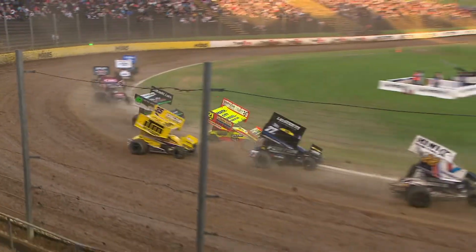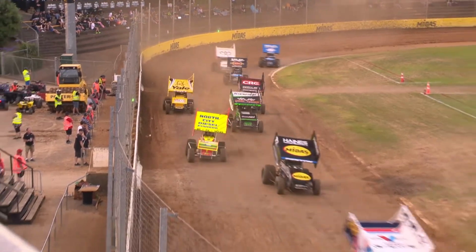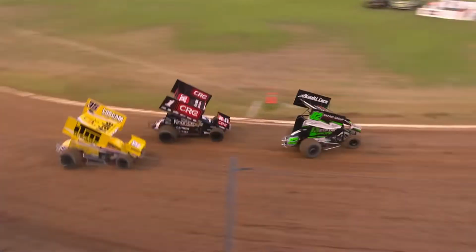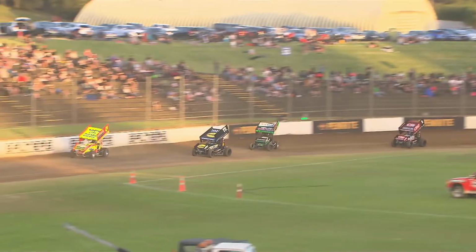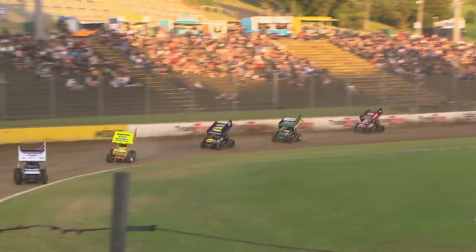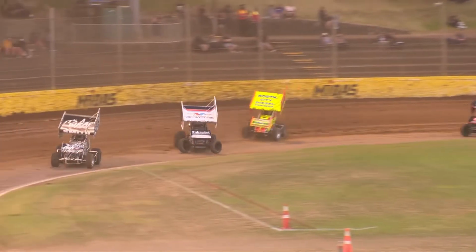Rob Basie trying to work his way around the outside of Stephen Taylor, feeds him a right rear. Basie getting all out of shape down the front straightaway. Pickens getting up the inside, and Jamie Larson right in there as well, Jonathan. Yeah, it's pretty action-packed. The track's pretty narrow there through the corners right now. Keep your eyes peeled. At the moment, it's the 6K of Dam out at the front.